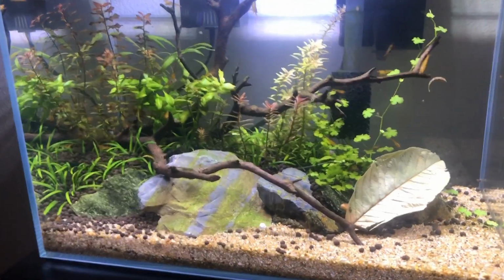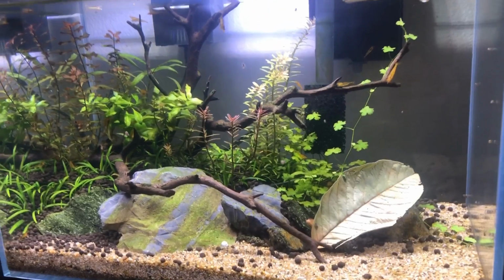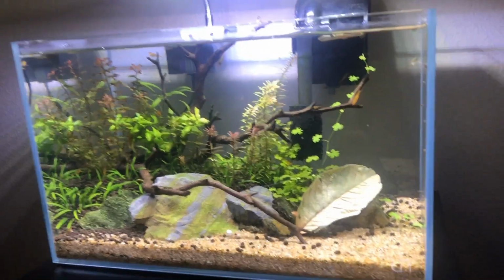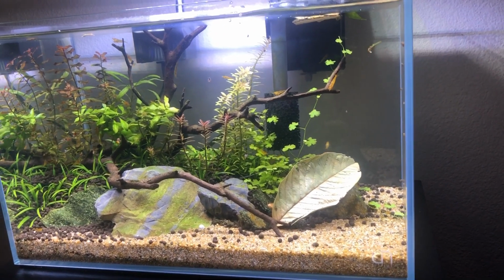What's up, guys? Fish Keeper is here with another update on my Tangerine Tiger tank. Man, this tank is going so good. This is my UNS 5N. I couldn't have asked for a better outcome. Like, this tank is just producing.